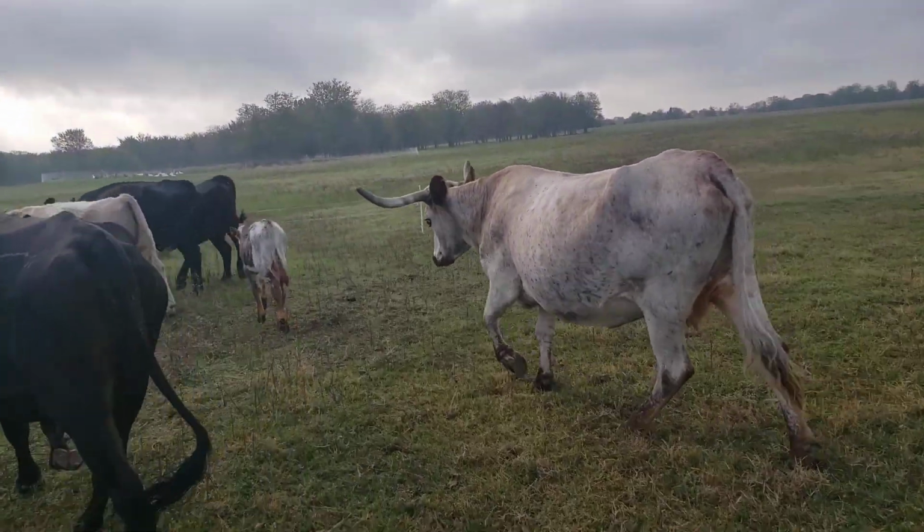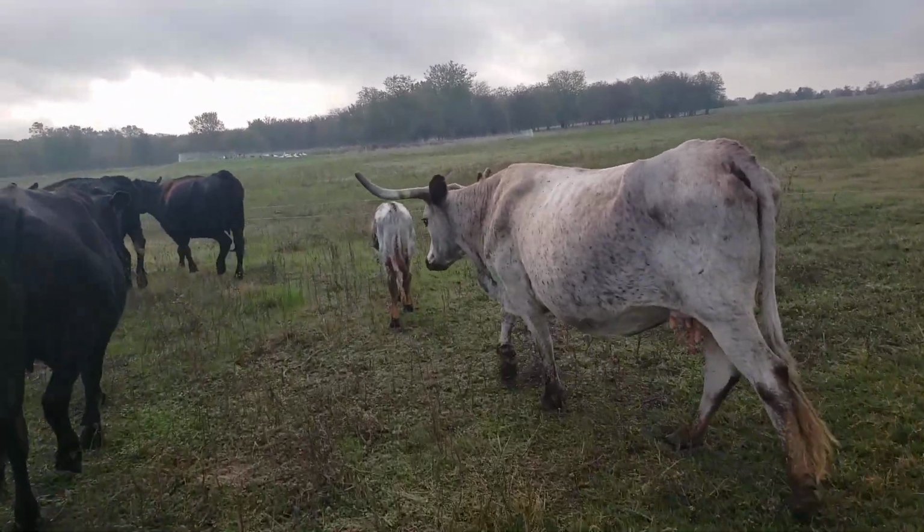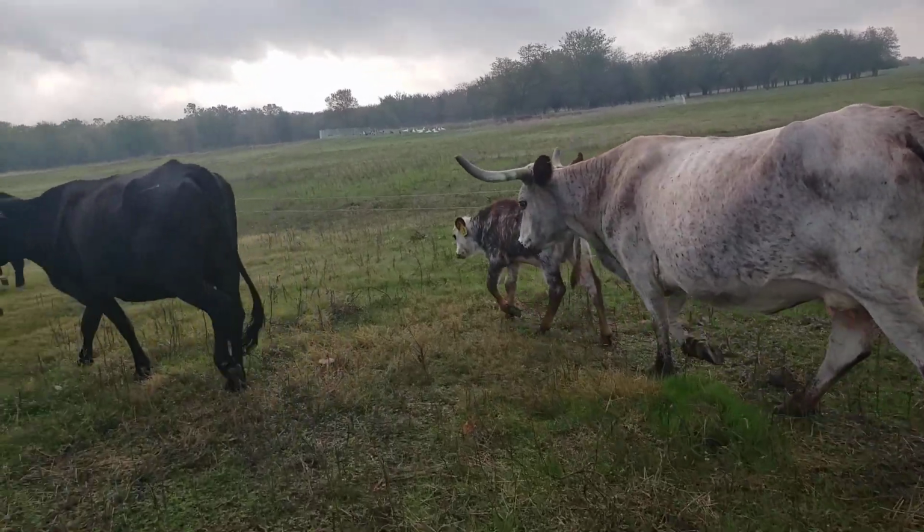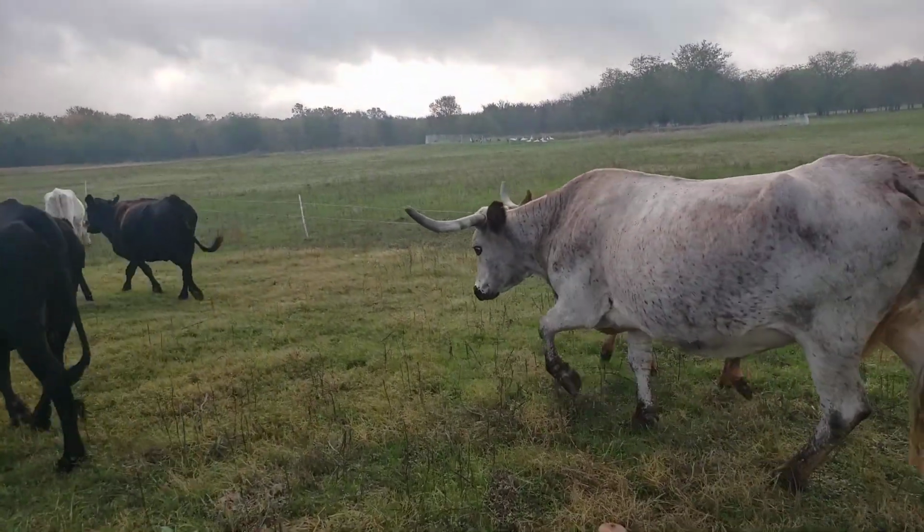There's Dusty. Dusty gave me a beautiful calf not too long ago with eyeliner. Number 18, that's the calf right there, right next to her. Yeah.